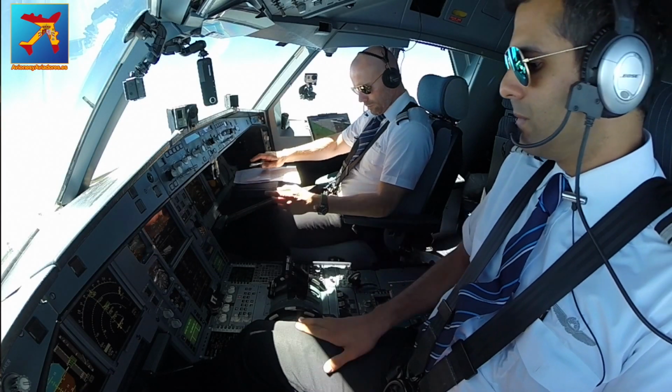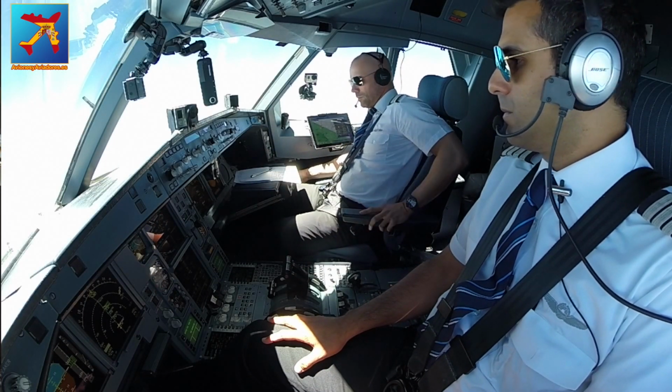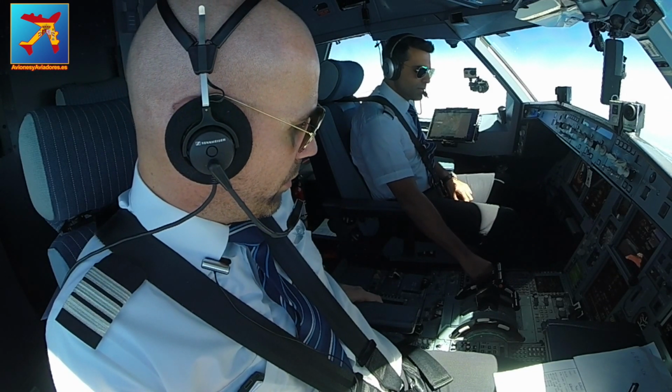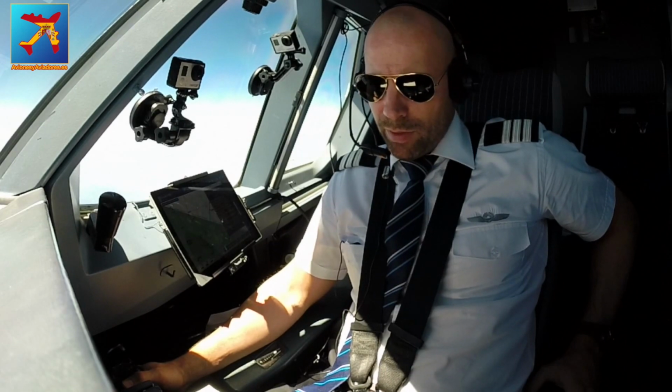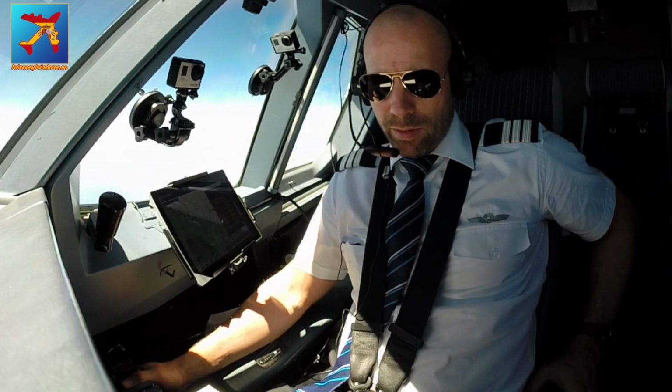Eurowings 142, contact Miami Center 126.45. Miami 126.45, Eurowings 142, good day. Miami, good day. Eurowings 142 heavy, descend flight level 310, down as you go.